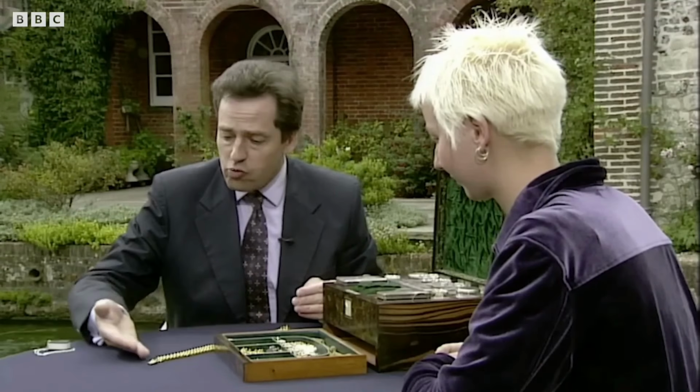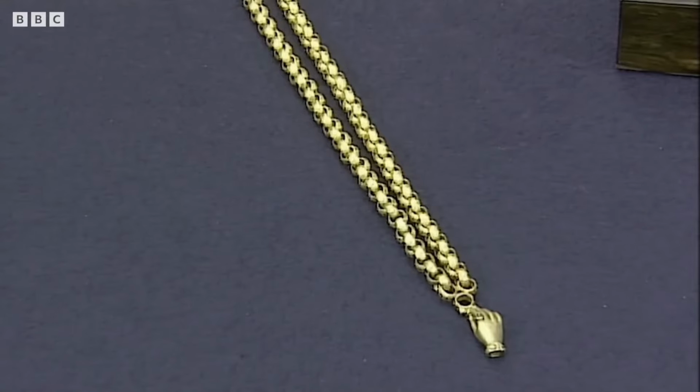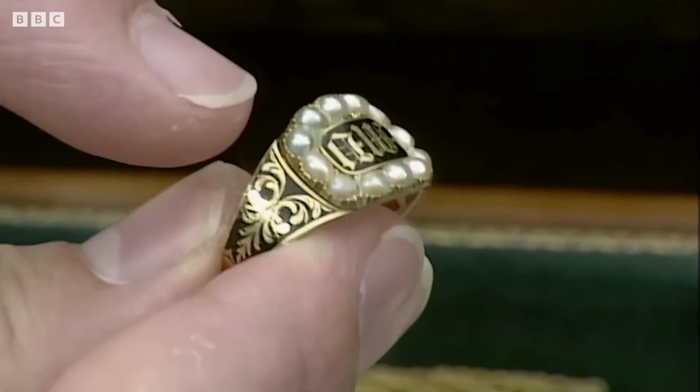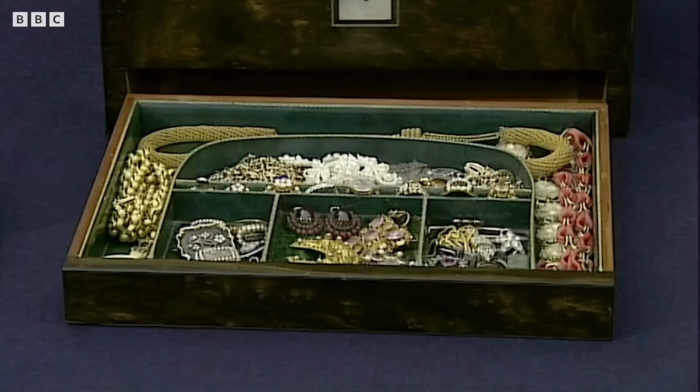Being such a vast collection, at auction, the gold chain would sell for... That by itself is probably worth something around £1,000. This fine mesh chain is worth... That's probably worth around about £600 to £800. The rings are worth... That's worth about £800 to £1,000. And the mourning rings are worth about... The mourning rings are worth between £300 and £400 each. God. Oh, didn't realise that at all. It really is a unique collection.